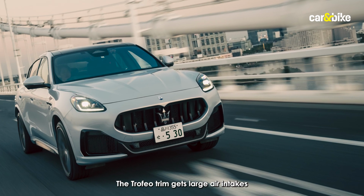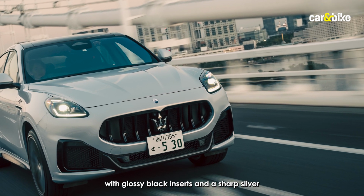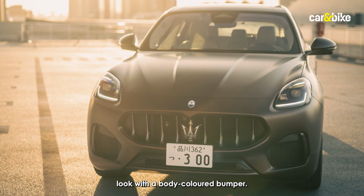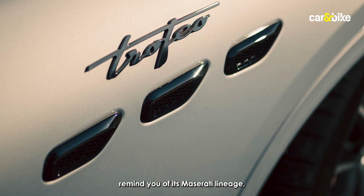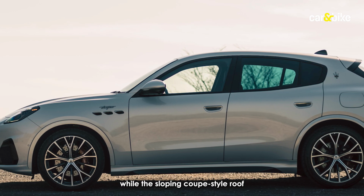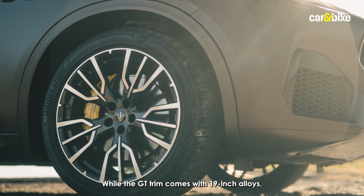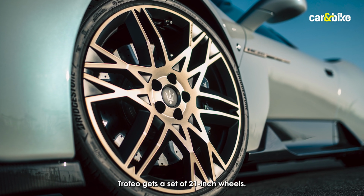The Trofeo trim gets large air intakes with glossy black inserts and a sharp silver bumper lip. The GT, on the other hand, gets a more understated look with a body-colored bumper. The signature triple grills on the sides remind you of its Maserati lineage, while the sloping coupe-style roof gives it a sporty stance. While the GT trim comes with 19-inch alloys, the top-spec Trofeo gets a set of 21-inch wheels.